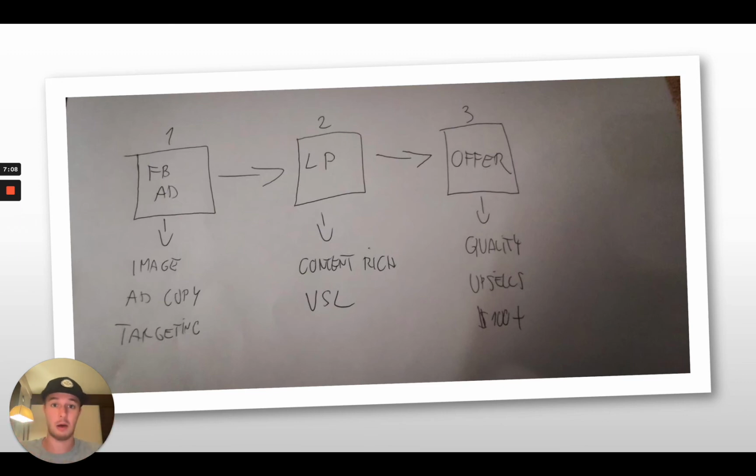It doesn't work so well with quizzes. Maybe it can work, but with our method, the best results we have seen are with education-based marketing, basically content-rich landing pages. And another method I'm using is the VSL approach, which I can share with you one-on-one. If you connect with me, of course you can add me on my Facebook and I can give you more information.